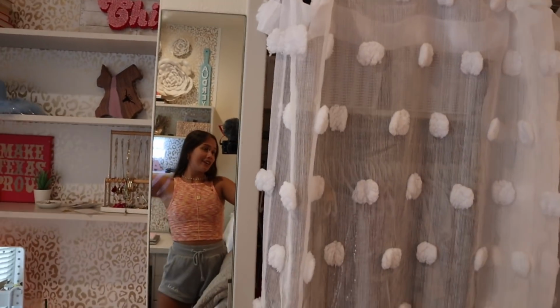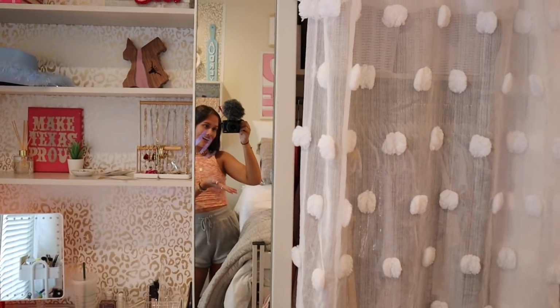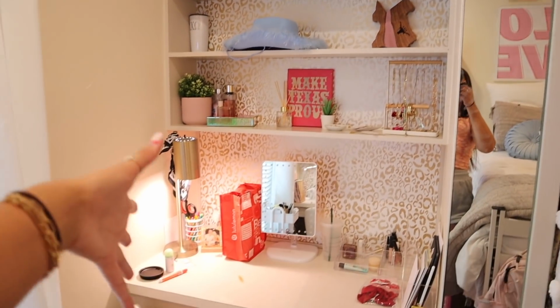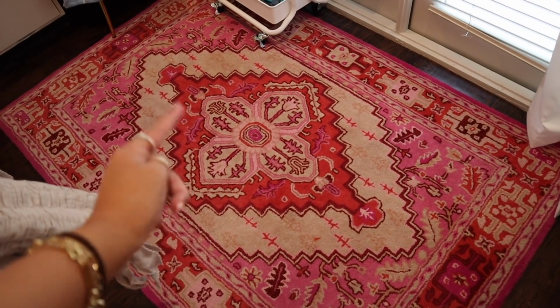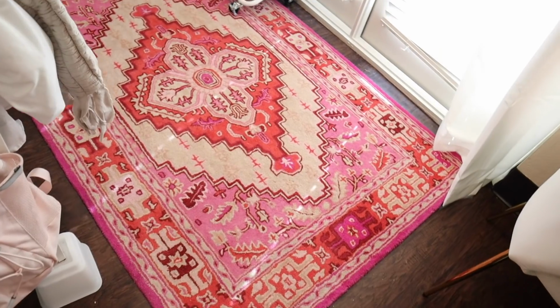And then we have a full-length mirror here where I am, and this is Klein's desk really quickly. Okay, our beloved rug. I got so many questions about this. It's actually from Overstock. I will try to link it below. I love it. The only thing is it sheds so much, but I've just been vacuuming it all the time. The vacuum's underneath our beds. The pattern is worth the shedding right now.